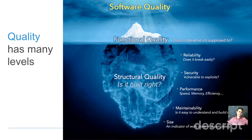But all of the stuff that's beneath the surface, right? How you wrote your code. Did you document things? Do you have description fields filled out? Is it secure and so forth? All of that is structural quality. And you've got these 5 categories of structural quality: reliability. Does it break easily, right? Security. Is it vulnerable? Performance. How quickly and efficiently does it run? Maintainability. Is it easy to understand what's going on and maintain it? Size. Basically just means the bigger things are, the harder they are to maintain and the more risk there is. So keep things as small as you can.